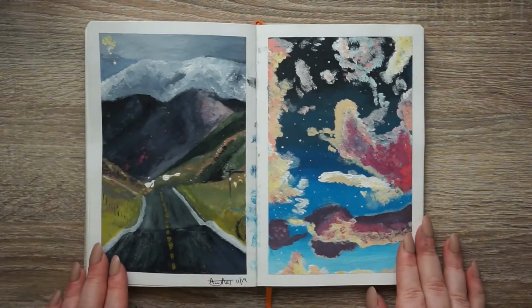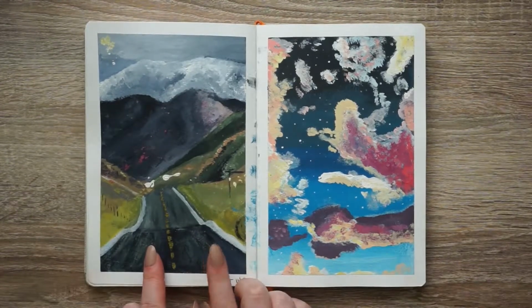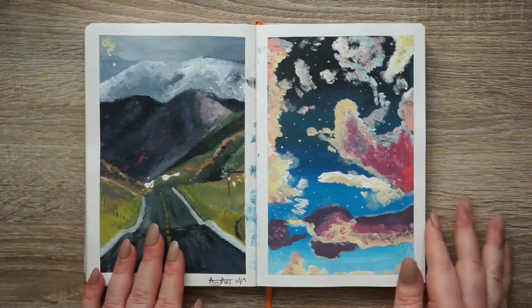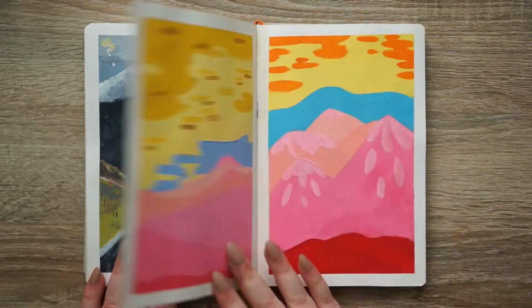These are actually older paintings. I did this in November 2019. And yeah, this is the way that I was going with my landscapes then. But this was also acrylic. This was gouache, again, trying to do a night sky with some clouds and, you know.